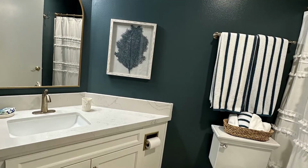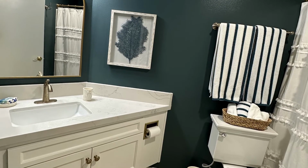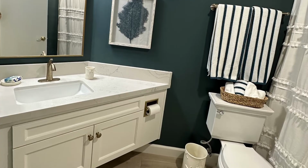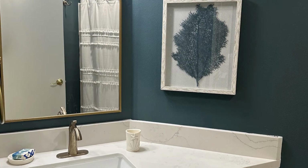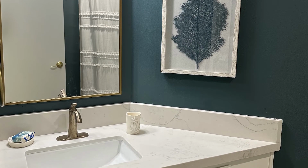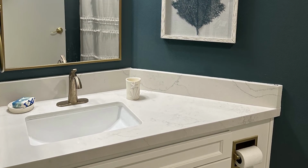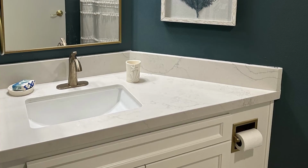Paint a fun color. In this house, we painted a small bathroom the same color as this island, which is dark and dramatic. And it just looks fun. You can have some fun in the bathroom. But for your purposes, I probably wouldn't go dark because we're trying to make this space look bright and open and not personal. But have some fun with your mirror and your light fixture, and don't feel like you have to make it look like something out of Lowe's.